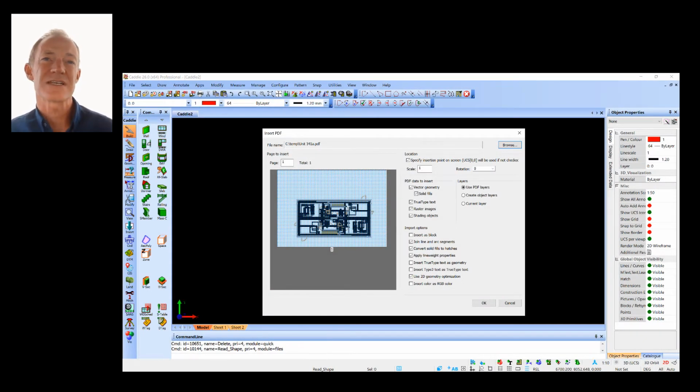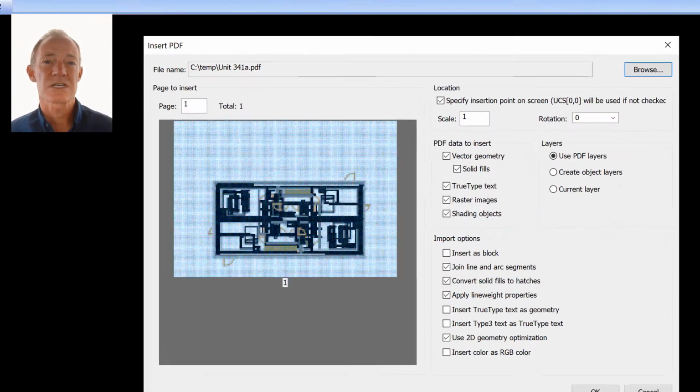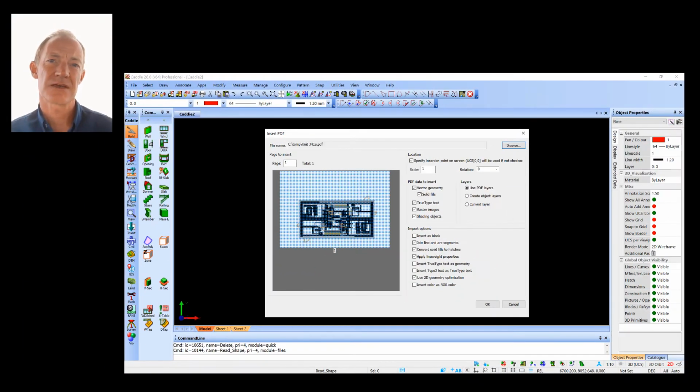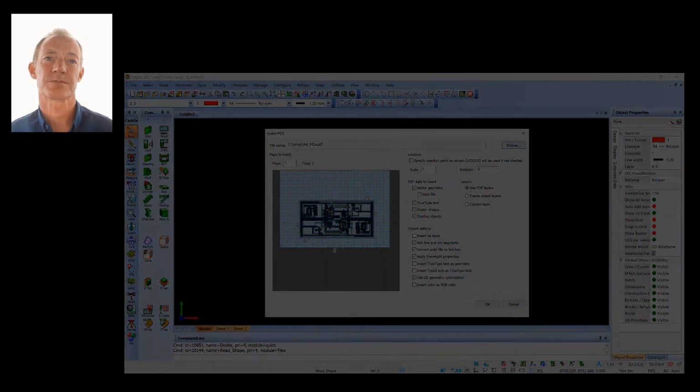A few years ago we added the ability to read the PDF in as an underlay and use that or trace over it. For Caddie 26 we go a stage further. You can read the PDF in as an underlay, or you can convert it into an individual drawing object automatically. So in a matter of seconds, that PDF that you're given describing a site plan or the footprint of an existing building can become the starting point for your entire scheme.